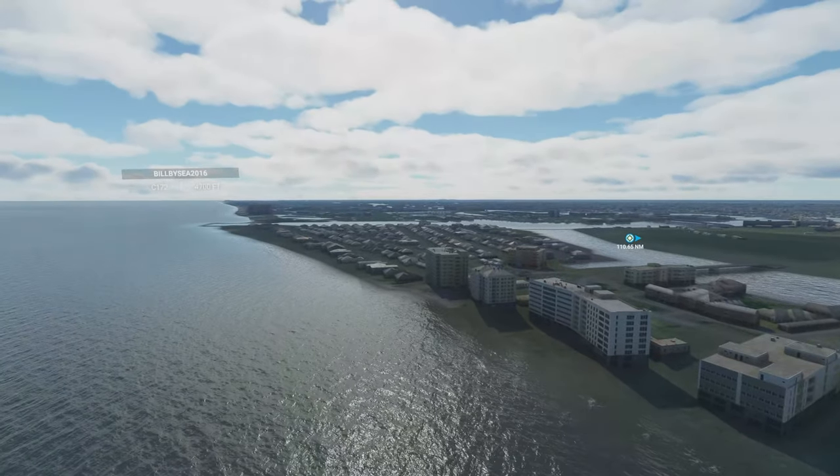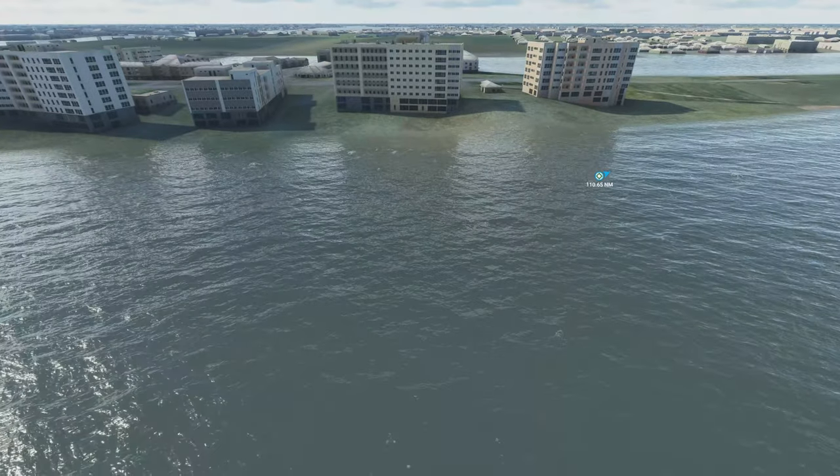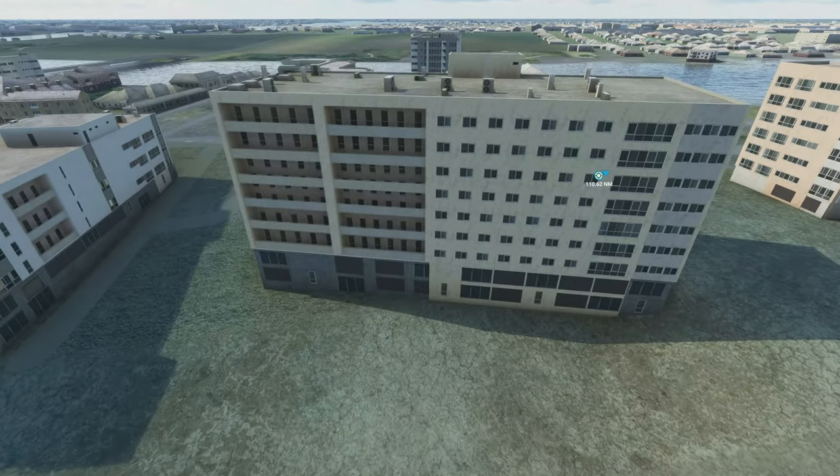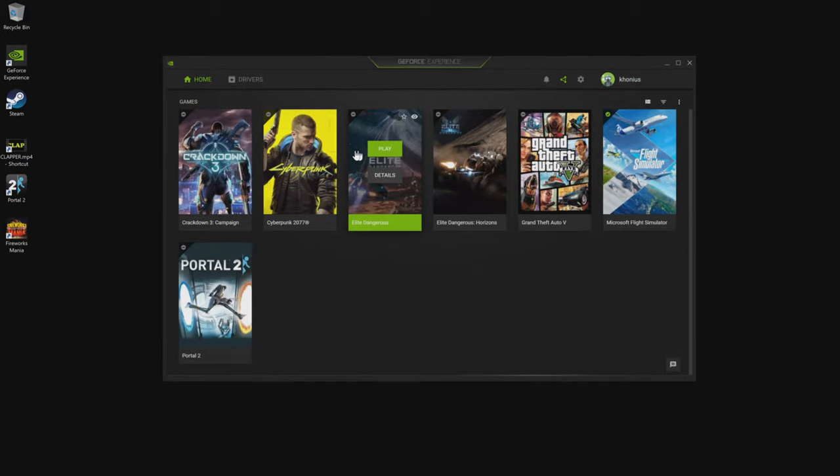It's gotten wise and cached some stuff, but it seemed like the bottom section of this building changed after it initially loaded. It added some more detail onto it. And the game crashed.